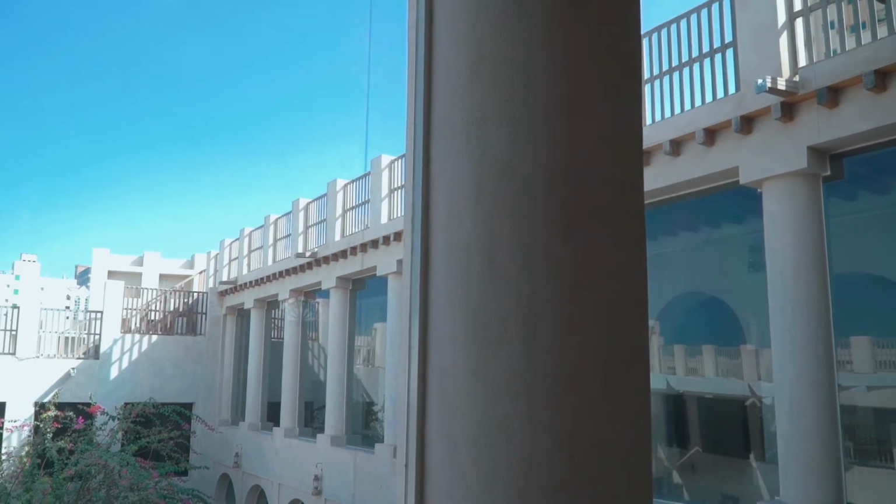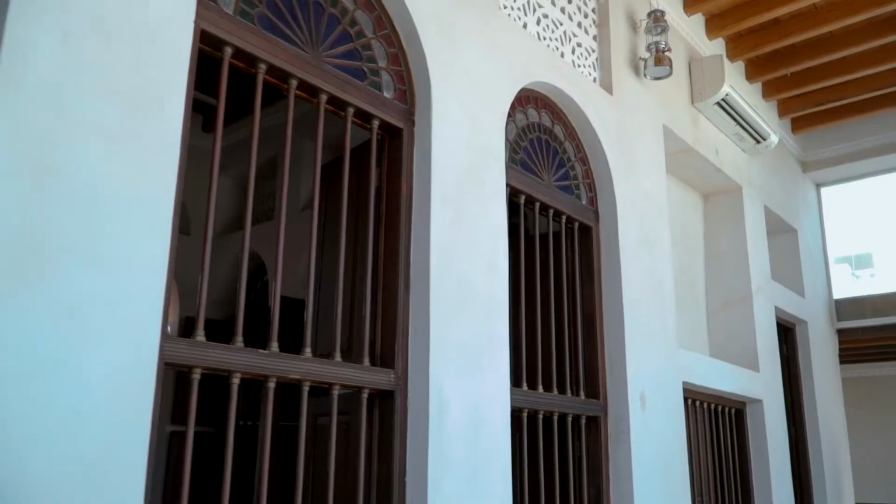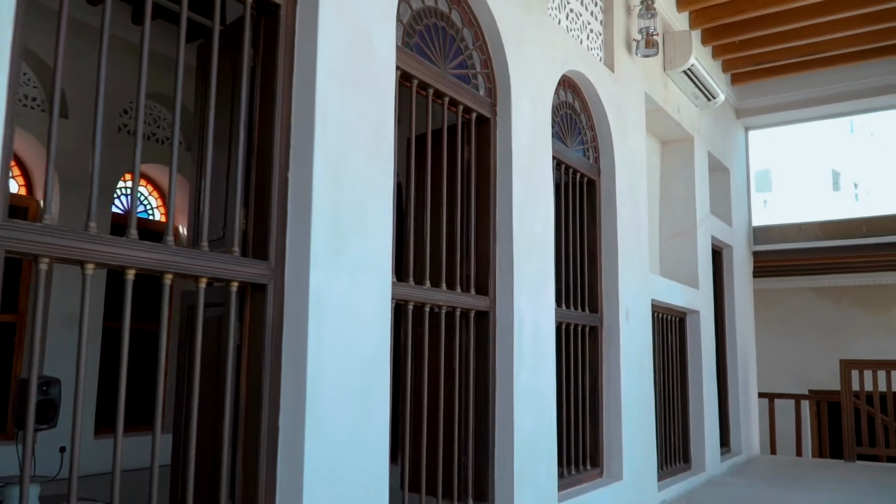Beit Sarkal is one of my favorite heritage homes. It was the former home of the British Commissioner to the Gulf and then became the first hospital in Sharjah, where a lot of the residents of Sharjah were born. A lot of people from the older generation would know it as Mustashfa Sarah Hosman.